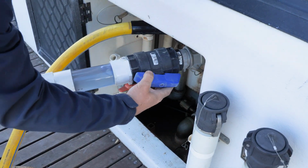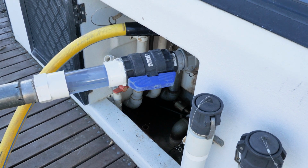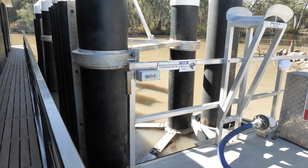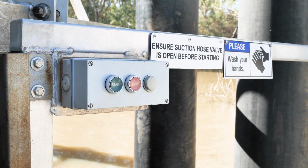Once secured tightly, open the valve on the end of hose A. Now, you are ready to start the sewage removal. Move to the Start-Stop button and press the green Start button to start the suction pump. Be patient, as there will be a short 10 to 30 second delay before the pump starts.